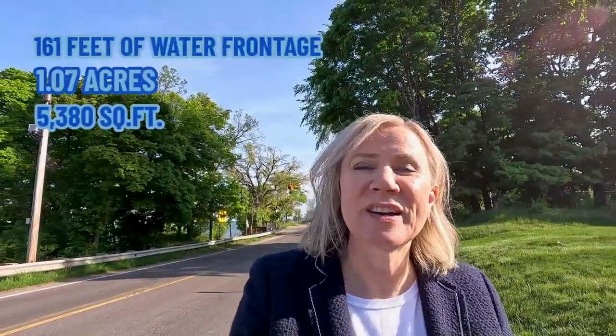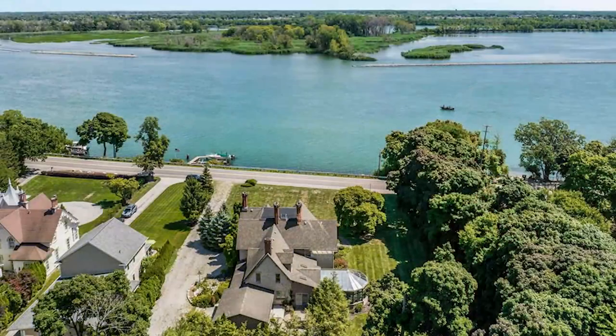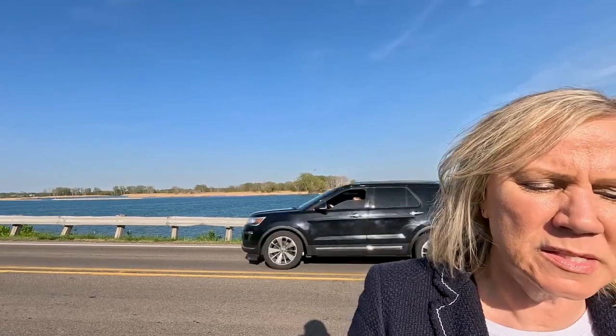Up on the second home here on Grosse Ile, and this home is 5,380 square feet. All of the rooms are very generously sized. It's an absolutely gorgeous, another Gothic Revival style home, designed by the same architect that did the first home. And all these homes have gorgeous water views, as you can see. This is a 4-bedroom, 4-bathroom home, and they are asking $997,000 for this home. So another gorgeous waterfront home here on Grosse Ile.